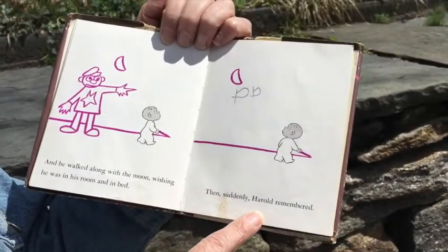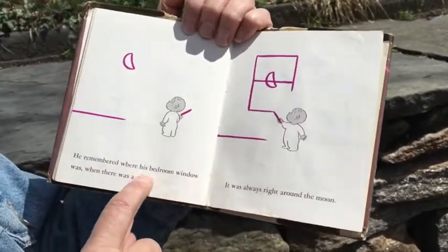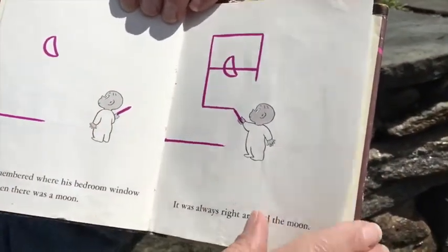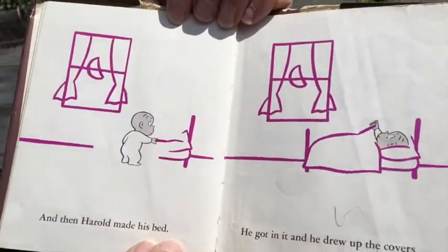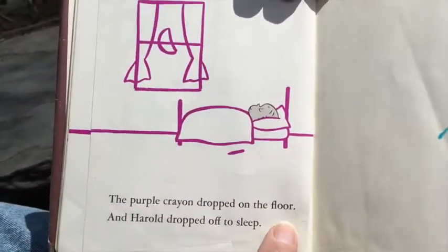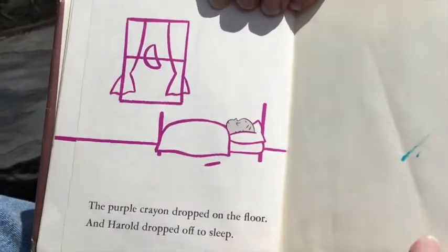Then suddenly Harold remembered. He remembered where his bedroom window was when there was a moon. It was always right around the moon. And then Harold made his bed. He got in it and he drew up the covers. The purple crayon dropped on the floor and Harold dropped off to sleep.